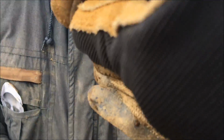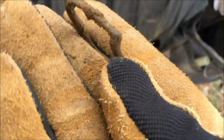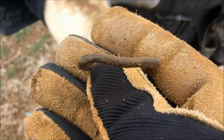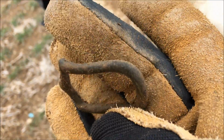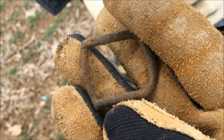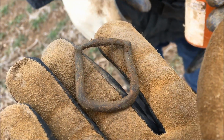All right, Doug's got a nice old buckle. Oh, I like the shape to it. We are up right where the house was. I mean, we're almost standing on it. Yeah. And I think it's going to be a good day, Doug. That's a nice one. Yeah, it's all brass or copper or something. Yeah, I think it's brass.